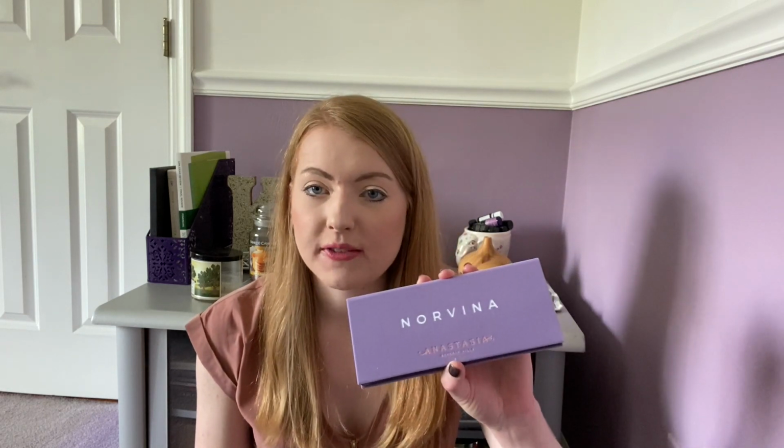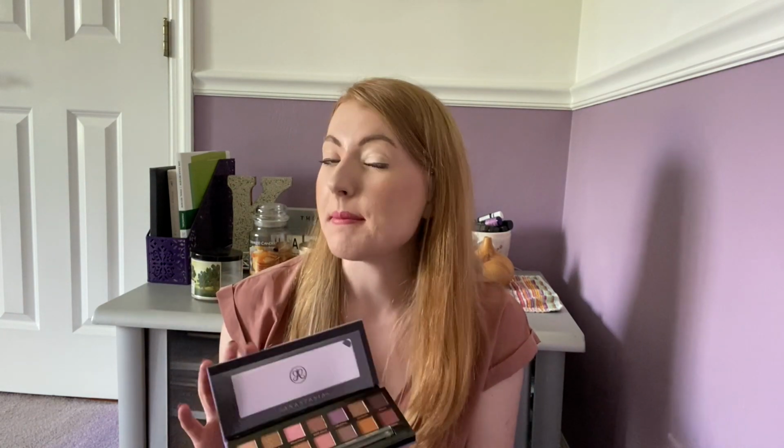Moving on to some eyeshadow palettes. The Norvina palette is quite a classic by Anastasia. It is beautiful. I've only used it a few times. I was actually gifted it by my friend Maggie, so shout out to her. The shimmers are beautiful. The purples are very wearable. I think it's a great holiday palette, and if you don't have it in your collection, you should give it a try.